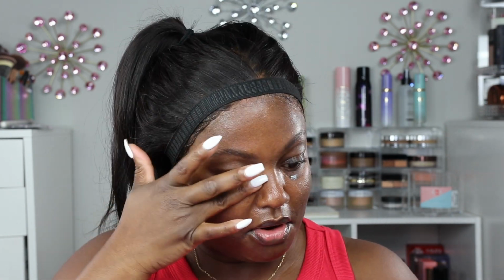So I'm gonna put this Glow Recipe Avocado Melt Retinol eye cream on. I love this eye cream. This one and the e.l.f. one, I use both of them. I actually have one by Clinique too, but those two are the ones that I reach for most of the time. So I'm just gonna put this on.